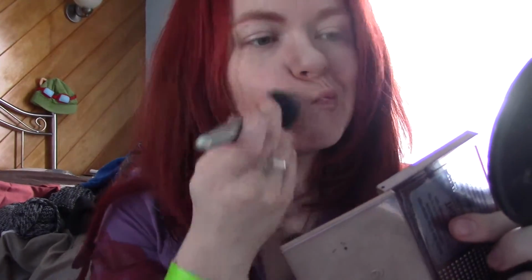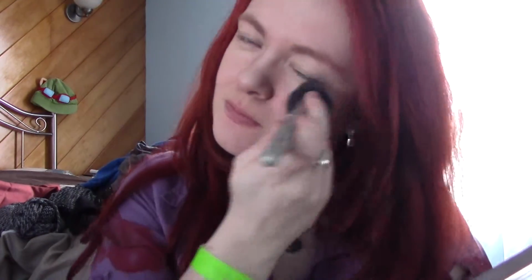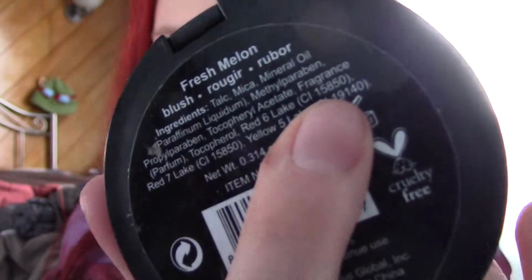We're going to use a powder foundation, that one in particular by Urban Decay, and we're just going to put that on all over the face. I find it works a little bit better than just a regular translucent powder because it blends all the harshness of the contour away and makes it a little more subtle. Then we're going to put on some blush, the Be Matte Fresh Melon. And this is just going to go on the apples of our cheeks.